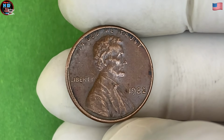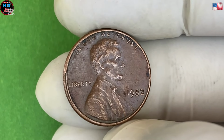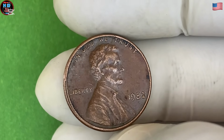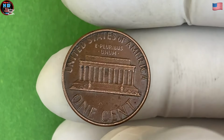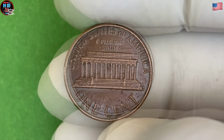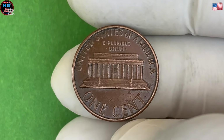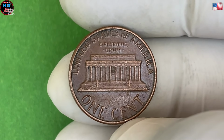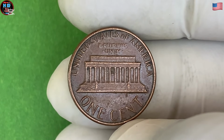In conclusion, the 1978 Lincoln penny might seem like just another common coin from the past, but when it comes to coin collecting, there's always a possibility of finding a hidden gem. Whether it's in mint condition or features a unique error, this penny could be worth far more than you imagined. So next time you come across a 1978 penny, take a moment to examine it closely. You might just have a rare treasure in your hands.